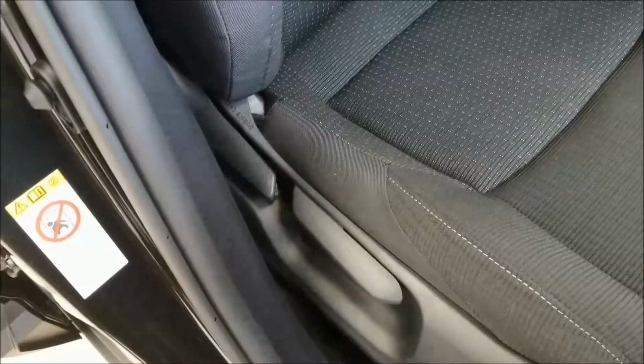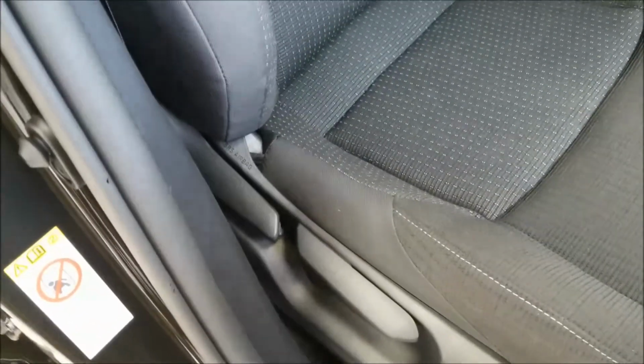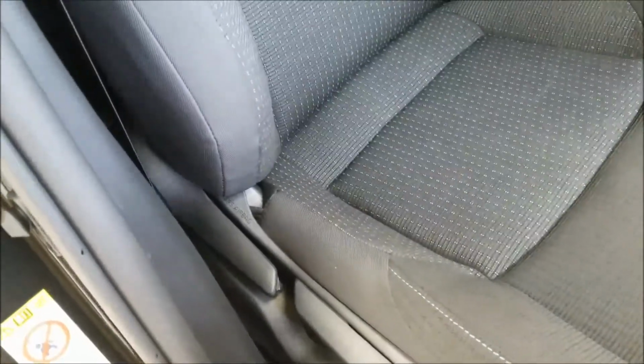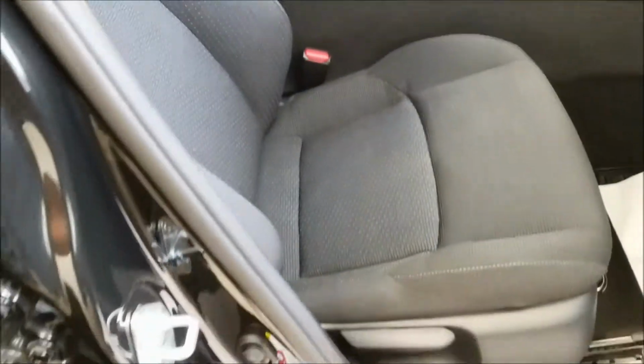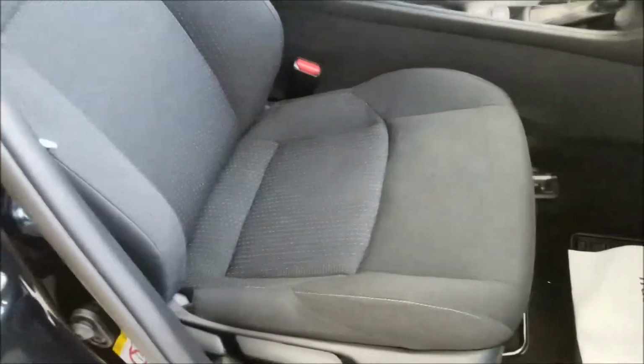Passenger side, you've got a 6-way adjustable seat, which is not very common in this type of vehicle. So you've got your tilt function back here, and then you've also got a manual control to lift or lower the seat, and then your standard slider on the front as well.